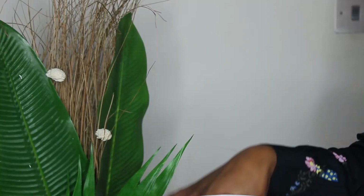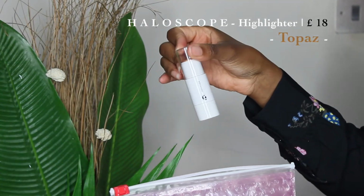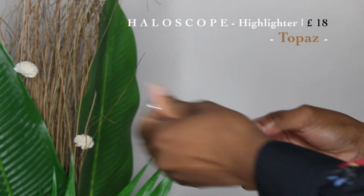Okay, so next up is the YAA.LIA Sculpt highlighter, and this is in the shade Topaz, which is like a gold highlighter. So on my hand, it looks like this. This is supposed to give you a natural highlight, blends into your skin. On me, this does not show up so well, so I'll just tap this onto here. It just blends right into my skin. You can barely see it, which is a shame.